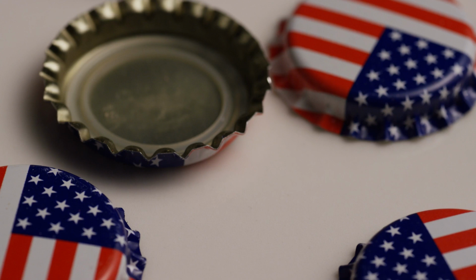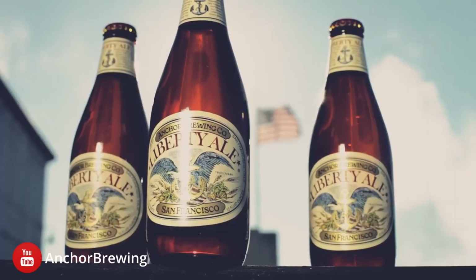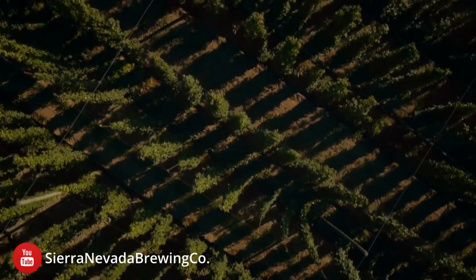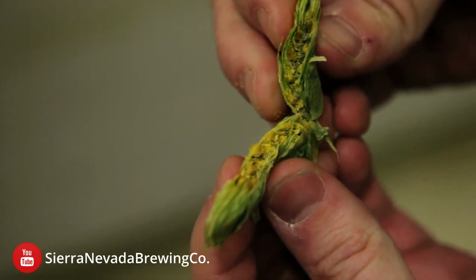The American brewing industry that was devastated during Prohibition in 1919 was growing and gaining momentum. And in San Francisco, Anchor Brewing released their Liberty Ale. This recipe closely followed the English style of pale ale, except for its generous use of American Cascade hops. And this is a big turning point for the style of pale ale, because now we have American pale ale, and it's known for its big hoppy character, as it's still widely known today.